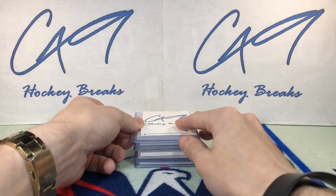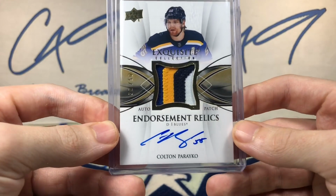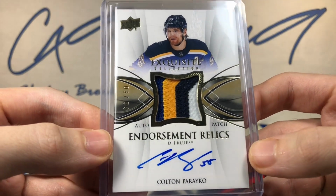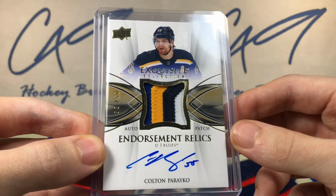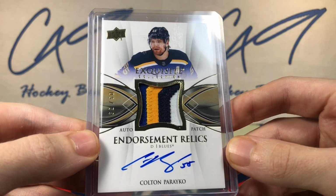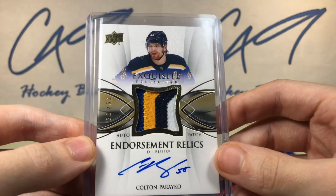Next up, we've got an Exquisite Collection Endorsement Relics, 32 of 50. Colton Parayko 4-color patch auto. This card was actually pulled in a break about a week and a half before the Expo, and the guy that hit it was looking to move it.